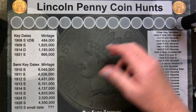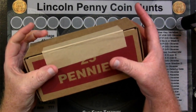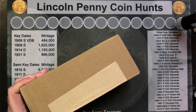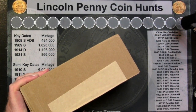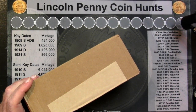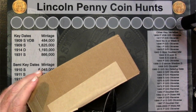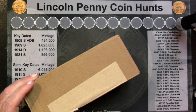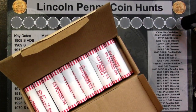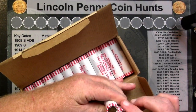I'm back with another $25 box of pennies. We're going to open this box up here and see what we might be able to find. Hopefully we can find some wheat cents, maybe some more 2009 bicentennial Lincoln cents. But the last box we were skunked as far as wheat cents go.